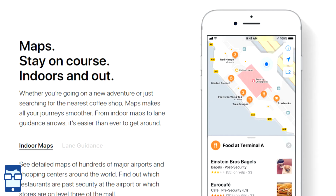Another new feature which is going to be introduced in Apple Maps is indoor maps. Basically, for example, you go around in the malls, but you want to go to some particular shop. So with the help of this indoor map feature, you will be able to see the map of your respective mall, and you'll be able to go anywhere. But I don't think this will be available in India very soon.